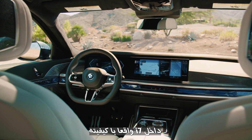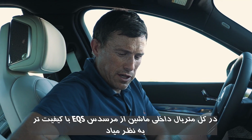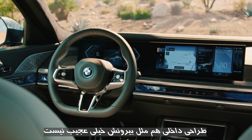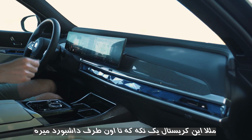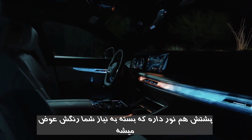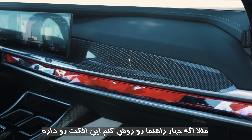Here on the inside, the new i7 feels really high quality. I think overall the materials feel a little bit more expensive than they do in a Mercedes EQS. And the design, it's not as controversial as it is on the outside, but it's still pretty jazzy. I mean, look at this big crystal bit across the whole dash there, and you can see that you've got ambient lighting behind it, and it actually changes colour depending on what functions you're operating. So if I put the hazard lights on, you get this effect.